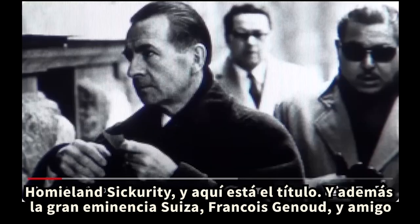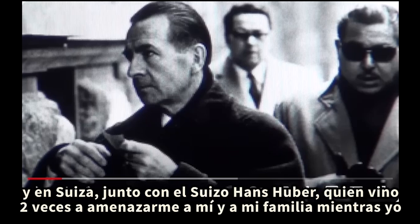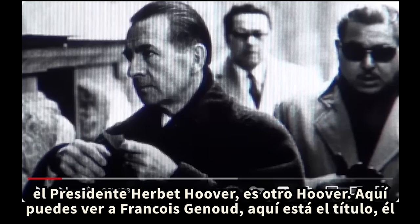And also the Swiss great eminence here, François Genoud, and personal friend of Hitler and Amin al-Husseini, eventually had his Al-Taqwa terrorist bank based in Qatar and in Switzerland, together with the Swiss Hans Huber, who came twice to threaten me and my family while I was in Switzerland. So the name Huber, it became Hoover in American English, like J. Edgar Hoover and President Herbert Hoover. It's another Huber.